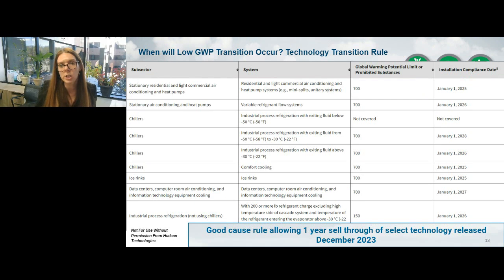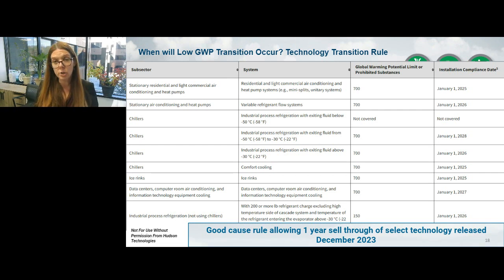So let's look at the technology transition rule and the timing of how refrigerants and equipment will start to transition. Starting as early as next year, the January 1, 2025 date, you think, well, that's a ways away, but it's already February of 2024, so who would guess? Starting January 1 of 2025, stationary air conditioning, residential heat pumps, those kinds of applications will require that the equipment use a refrigerant with a GWP of less than 700. So we looked at that chart a moment ago, and you will not be able to manufacture or produce equipment that uses 410A, as an example, because that has a GWP over 700.